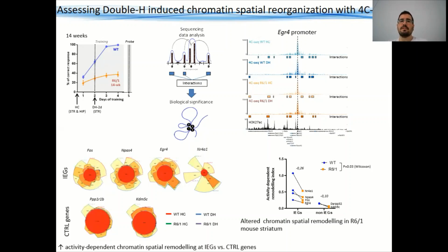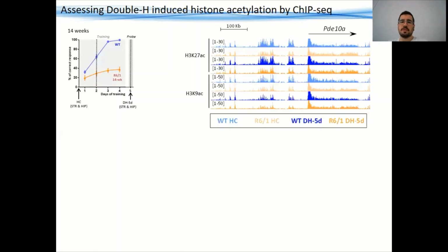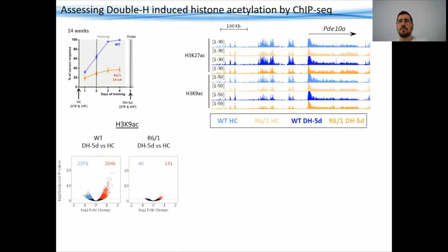We wondered then if late epigenetic mechanisms associated with memory consolidation could be equally impaired. To do so, we generated chromatin immunoprecipitation coupled to sequencing, ChIP-seq, data focusing on two histone acetylation marks, H3K27 acetylation and H3K9 acetylation, associated with transcriptionally active chromatin regions and previously implicated in memory processes. We observed a selective modulation of H3K9 acetylation, but not K27 acetylation, in response to the EHDN performance. And similar to our transcriptional data, this process was strongly abolished in R6/1 mice.